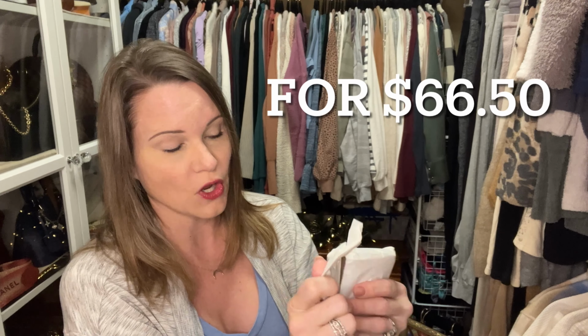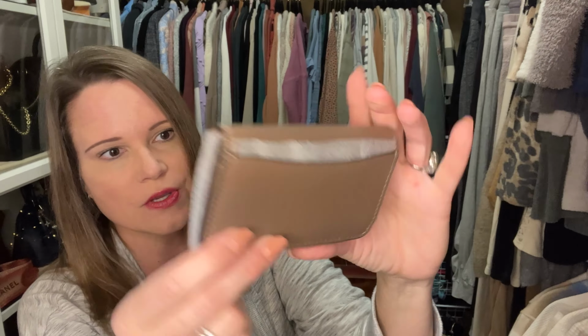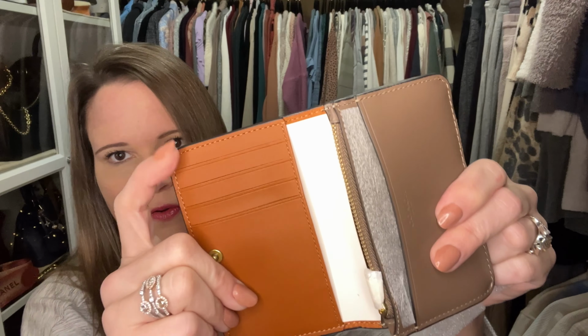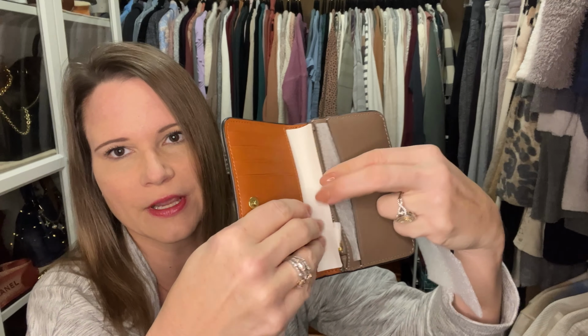There are 2 items. The first one will open here. I believe these are also still available on the website. They were yesterday. Now this is a smooth leather and it is also in the dark stone color. When you open this little card holder up, it's really nice. It's got 4 slots on this side. It has a slot on this side. It has a zipper area there.